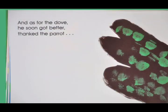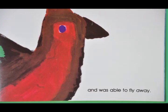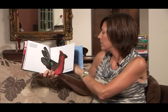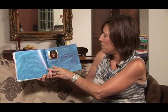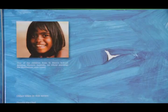And as for the dove, he soon got better, thanked the parrot, and was able to fly away. At the back of the book, there's a picture of one of the children who painted the beautiful pictures in this book. She lives up in Broome.